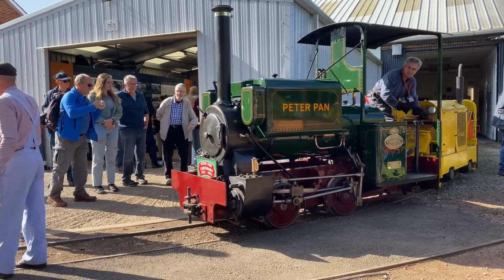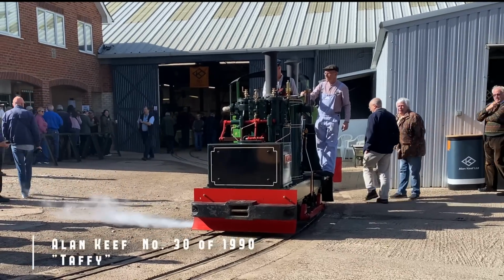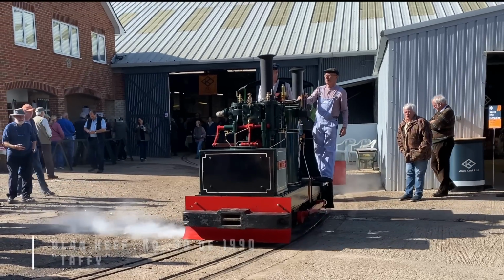2022 was the year of Peter Pan's centenary, and as a result it had been all over. And with that out of the way, it was time for Taffy to come out to start hauling the first passenger trains of the day.